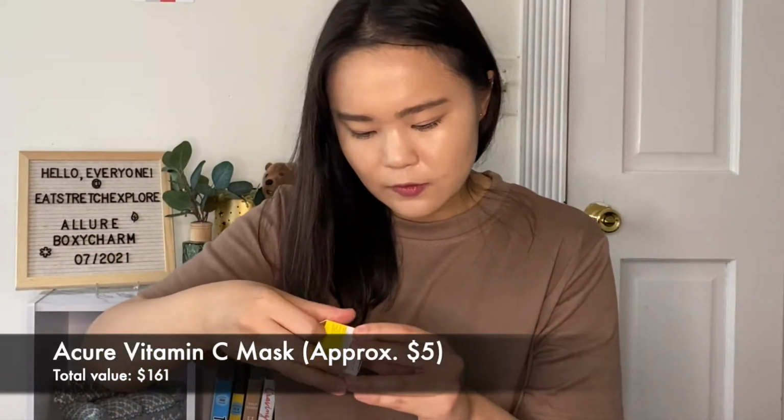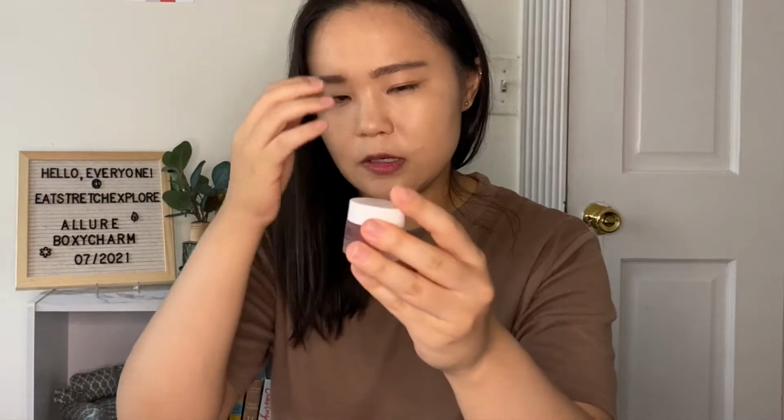It has a retail value for the full size at $19.99. So this is obviously not the full-size product. I don't know how big the other one is. It's a little bit too small of a photo. But this does come in a nice glass container, so I will probably be reusing this for travel and things like that. But this is what it looks like inside.